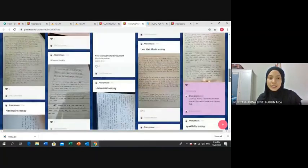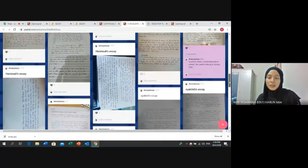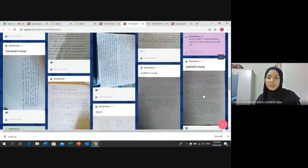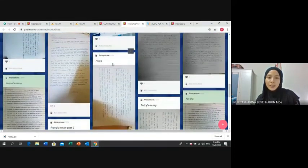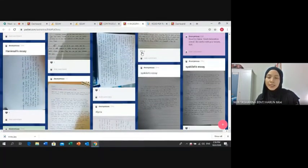Okay, yes, it's a bit all over the place because I chose a different layout. So this was the essays, because they snap the picture of the essays, and they write their name here. Okay, like what Umar said, anonymous will appear because you do not have the account. So I said you write your name at the title column. Okay, and I have chosen the comment and like feedback for this particular site. Okay, and how do you do that?